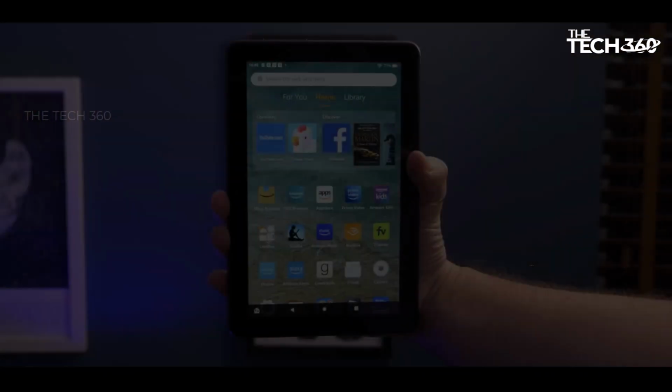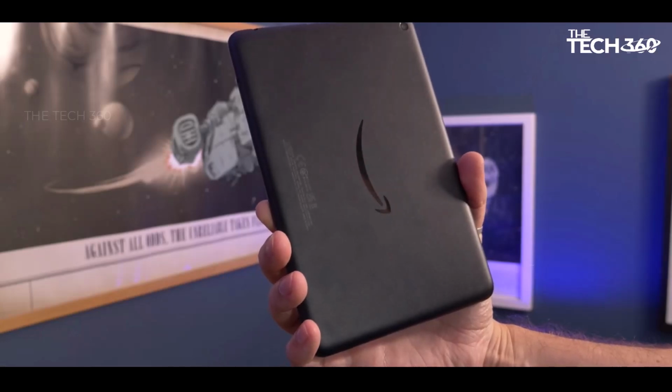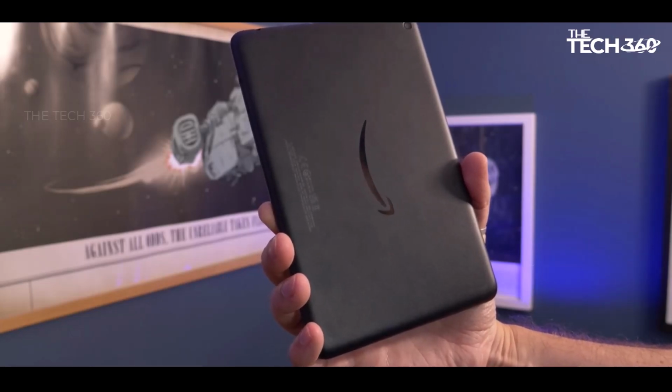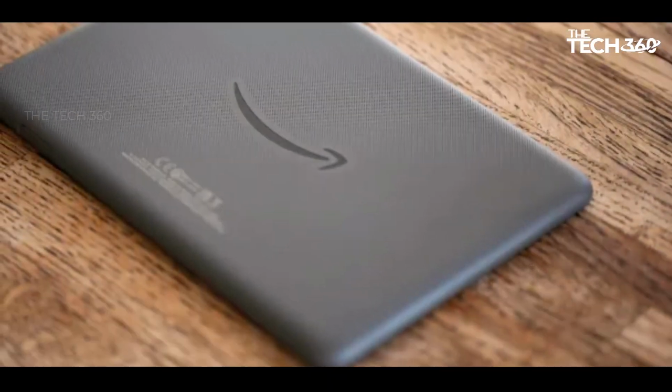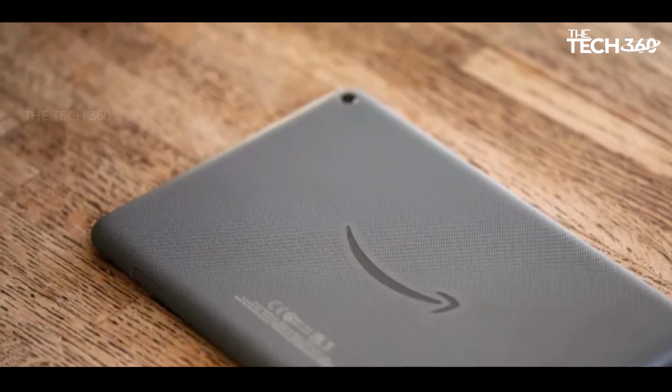As a budget-friendly yet slightly more advanced tablet, it caters to users seeking a step up from the entry-level Fire 7, delivering a satisfactory display and performance without demanding a significant financial investment.